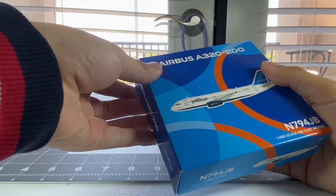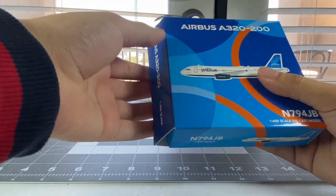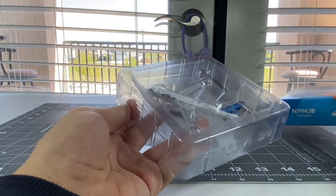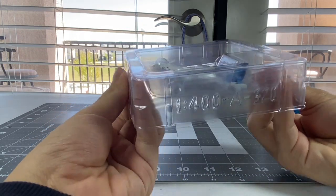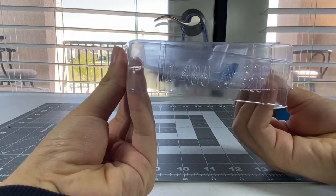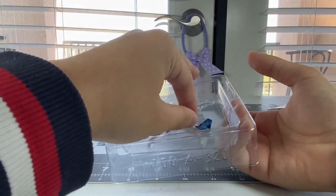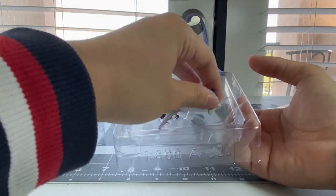I'm just dying to see this thing fully assembled. Hopefully this actually comes true. And there she is. I think we're looking good so far. Just take out the cradle over there and take out the plastic, and come on, please don't come broken.